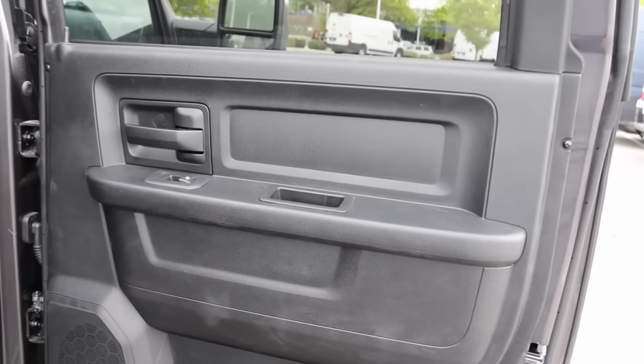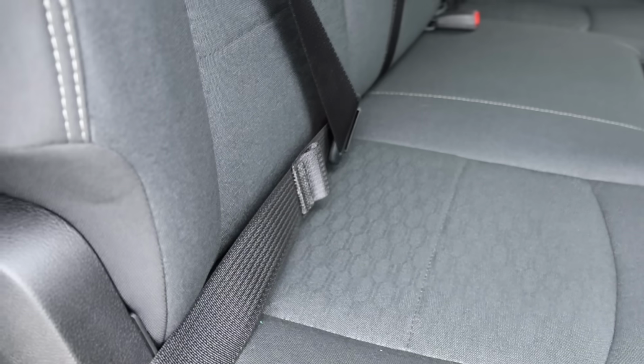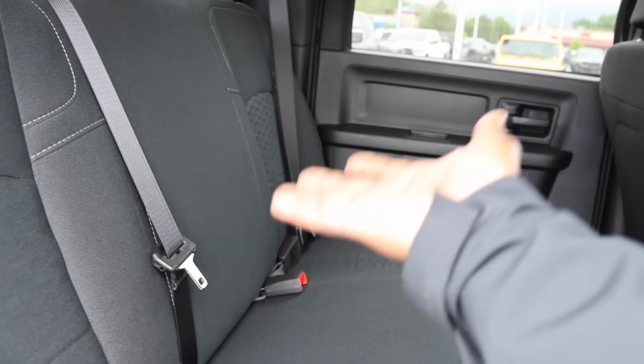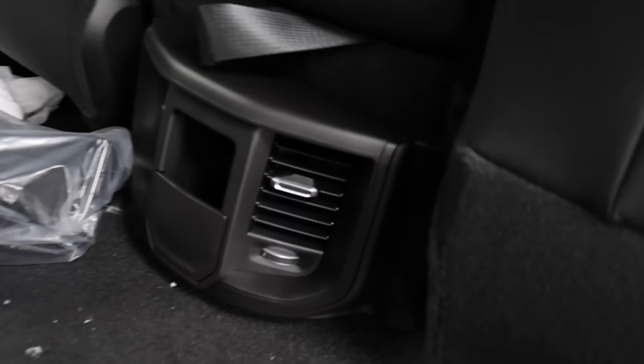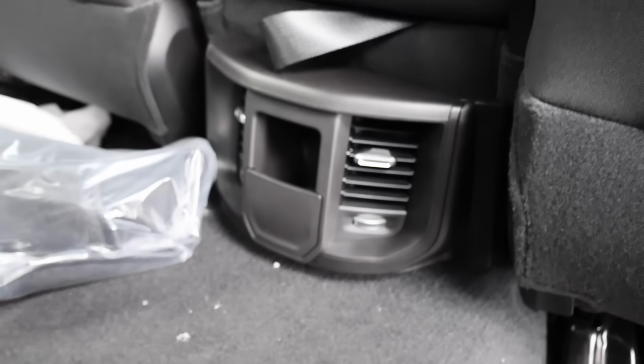Out back, no seat back pockets, which is silly to me. No 60/40 bench, which is silly to me. And no center armrest, which, I mean, that's hit or miss for some people. I like it to keep my kids from fighting. But you have all the storage down below here, air vents there. Let's go ahead and jump back over to the front.